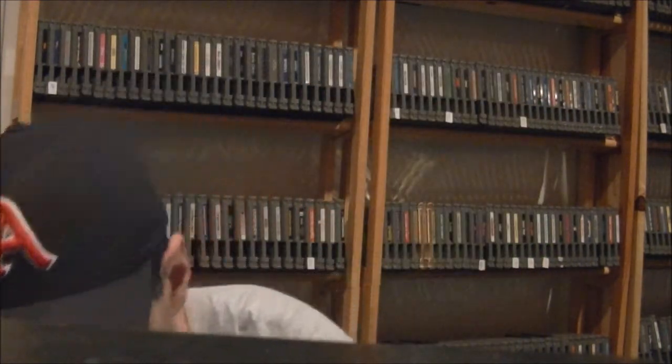So like I said, guys, I picked up all of these games. I picked up 4 NES games, a PS1 game, and an Xbox game for $13. Really can't go wrong with that. Like I said, I'm going to be putting those three NES games up for sale.